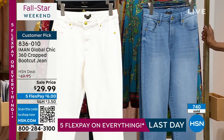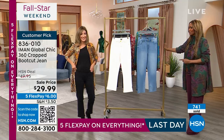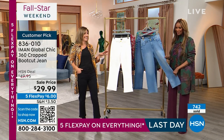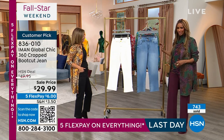So we're calling it her 360 cropped bootcut jean, and one of your favorites. Yes, it is one of my favorites. And well, it's back again. I thought we just showed it. You're not imagining this. I was like, is it back again? Well, yeah. It was so very popular the first time we shared it. Yes, it is one of my favorites.